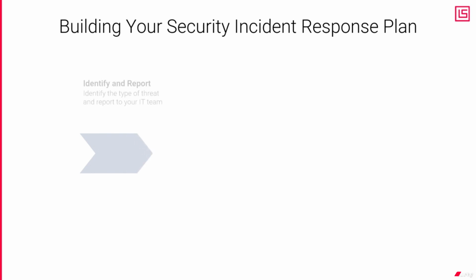The first step is to identify the incident. Is it a suspicious email, a ransomware attack, or something else? Once identified, report the incident to your organization's IT security team or designated point of contact immediately. The faster they are aware, the sooner they can initiate a broader response.